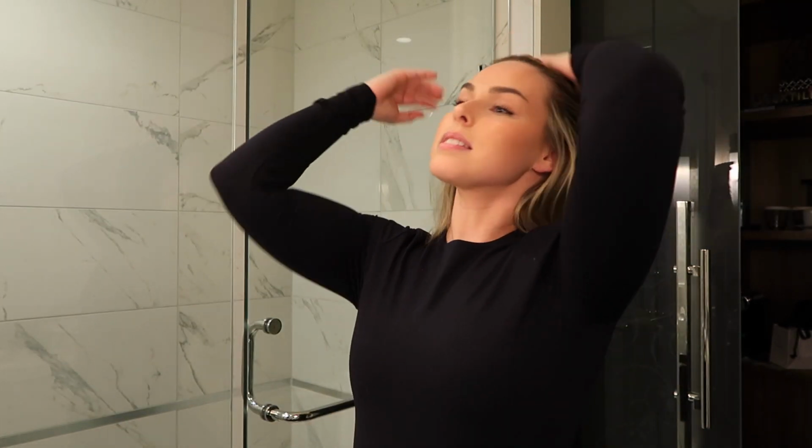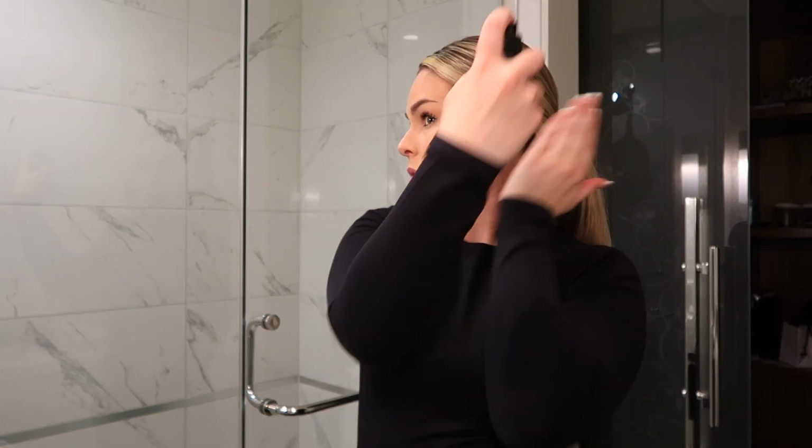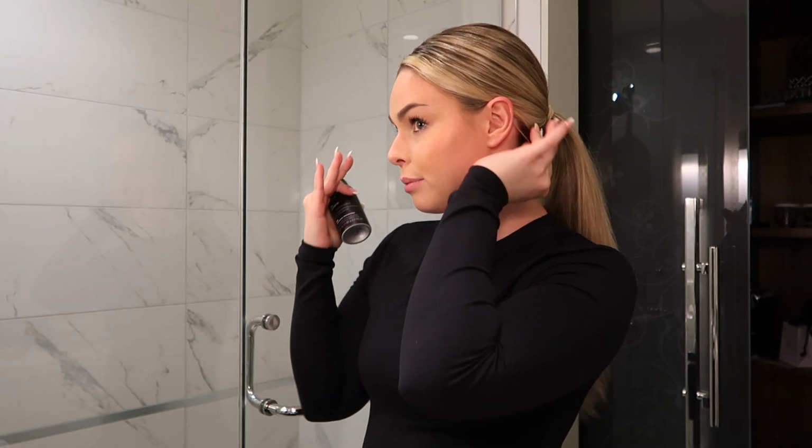I have to make sure not to get it on my black sleeves. That would suck. Ooh, look at that volume already. This stuff works so, so well. Okay, I feel like this is gonna look cuter when I add some earrings or something. I need to hairspray it a little bit. Hopefully all these little pieces don't come flying out whenever we get the wind. I feel like that's good.